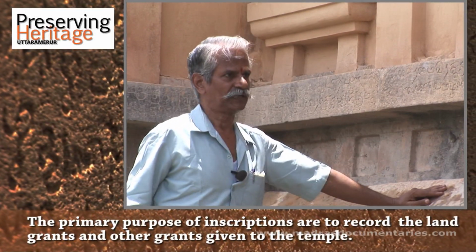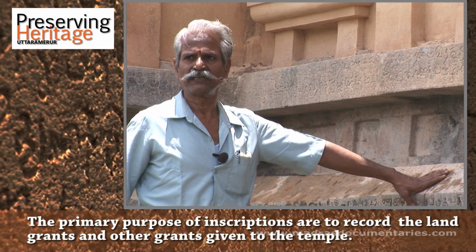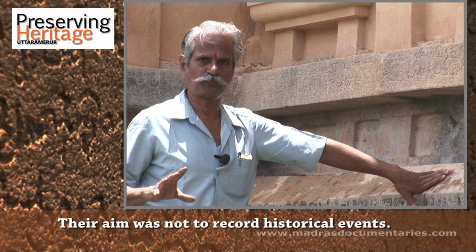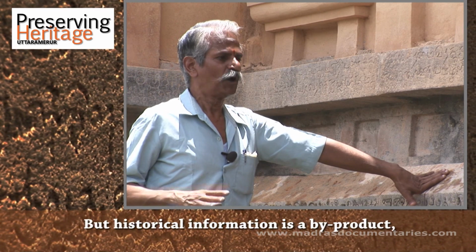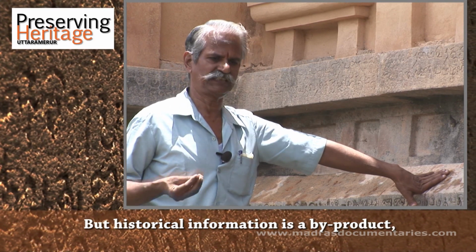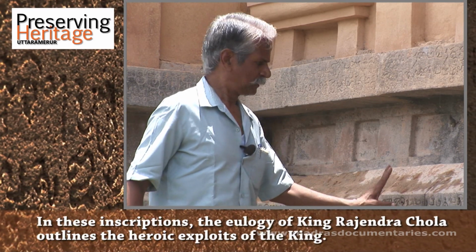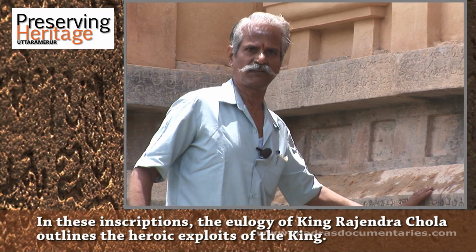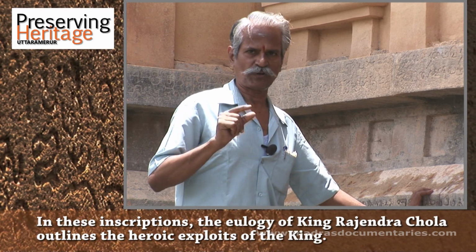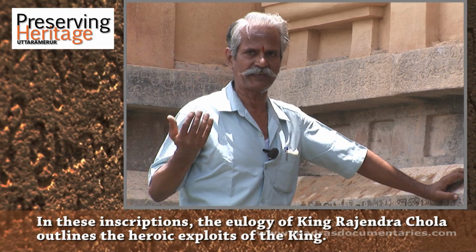The purpose of inscribing or engraving the matter is to record land grants and such grants to the temples. Their aim was not to record the historical events, but as a byproduct historians get all such happenings in history. For example, there will be eulogy of the kings. This inscription starts with the eulogy of King Rajendra Chola the Great. That particular eulogy mentions many of the heroic exploits of Rajendra Chola.